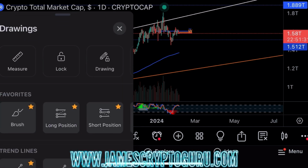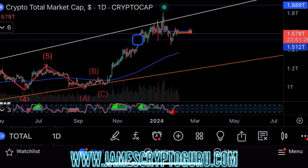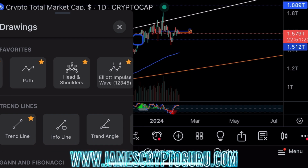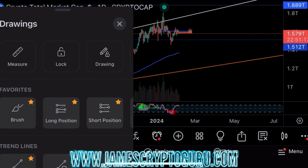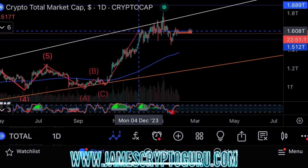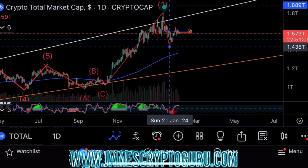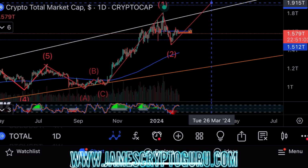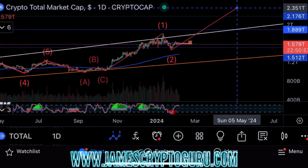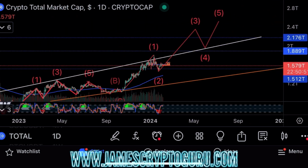Ooh. Also, we've started new impulse waves. Let's count it out. No, that's the correction. It started a new impulse though. Let's see if we can get an Elliott count. Elliott impulse waves. So this is the new impulse start. No, that's the first pullback. Oh, so if this is the second, third wave, then I am not so worried. Second to third wave should be bigger than the fourth to first wave. So we could be getting a really big move on total market cap of all cryptos.